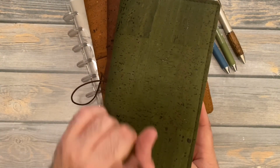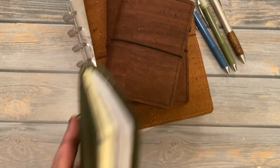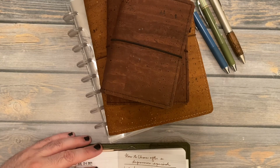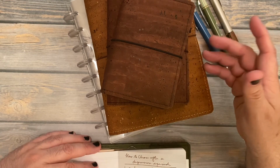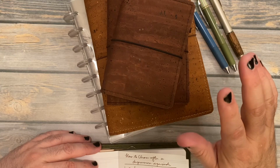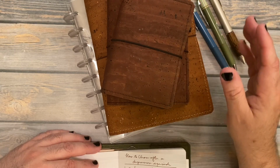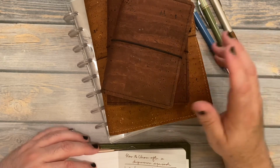That's why you have this. That's why you have apps on your phone. That's why you have stuff like that. So, I know what I need, and for me, this works.